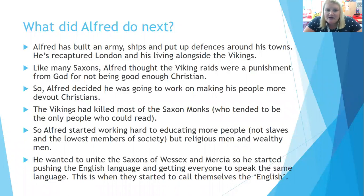Like many Saxons, Alfred thought the Viking raids were a punishment from God for not being good enough Christians. So Alfred decided the best thing he could do was work on making his people more devout, so better Christians. He wanted everybody to be more religious and to dedicate more time to God. The Vikings had killed most of the Saxon monks, the people who looked after the monasteries, in their early raids, and they tended to be the only people who could read at that point.